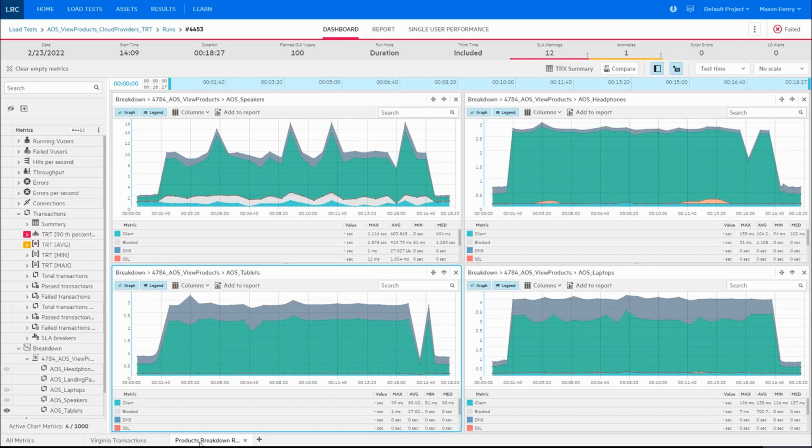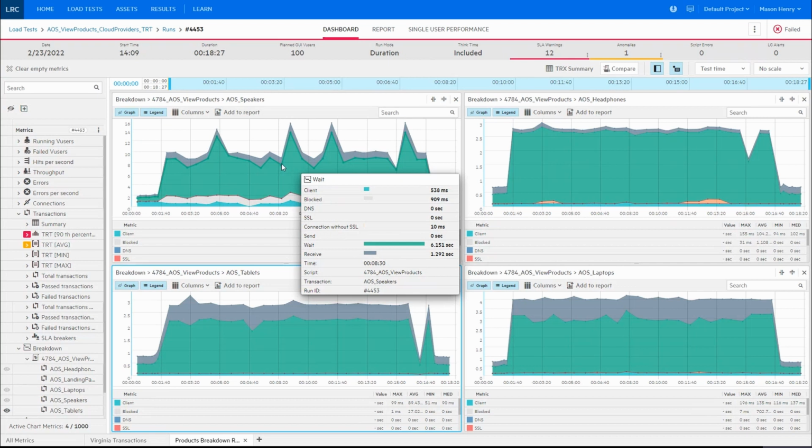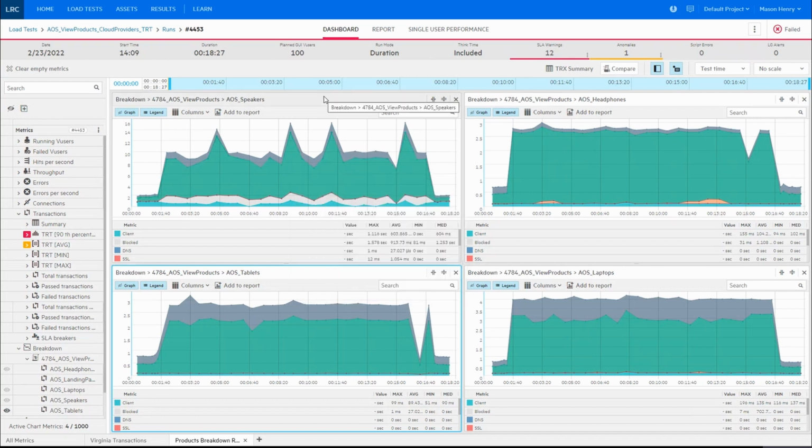Also, here's a configured dashboard to measure the end-to-end performance of key transactions to see how much time is spent, for example, on the client side, then receive, and wait times. Here it can be seen that of the 4 transactions being measured, 3 are meeting the desired SLA with transaction response times below 5 seconds as set at the beginning of the test. But clearly, for the speaker's product page transaction, spikes of up to 16 or more seconds can be seen and thus investigated.